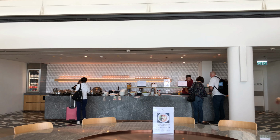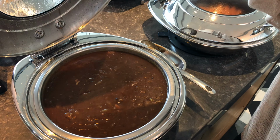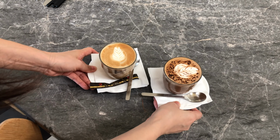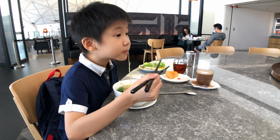The buffet selection in this lounge is pretty amazing. Japan Airlines send their customers to this lounge every morning and afternoon, so there's a lot of Japanese delicacies. And who doesn't like Japanese food? If you fancy some coffee, you can head to the bar and ask the barista to make you one. And if you want some local food, you can ask the staff for wonton noodles and they'll bring it to your table.